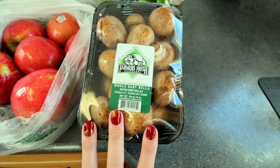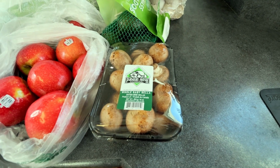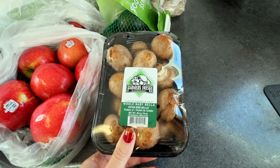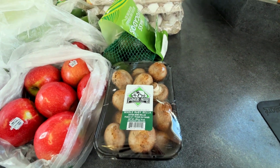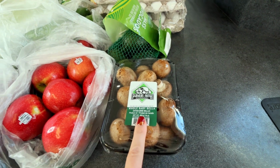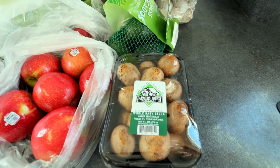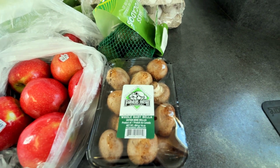So first off, I got some baby portobello mushrooms. I'm going to be using these in spaghetti. I have a spaghetti recipe. It's actually my mother-in-law's, and I've tweaked it a little bit, but it's still pretty much the same as hers. And I make that quite a bit. In fact, it was my very first video on YouTube 5 years ago now. We weren't doing Weight Watchers at that time, but it is definitely a Weight Watchers friendly recipe. So I'll link that one if you want to see how I make that. I love this stuff. It makes like 16 servings, so it makes a lot. And it's a great one to freeze too. So if you want to meal prep, you can also have it for the week and then freeze some for later. Anyway, love the spaghetti.